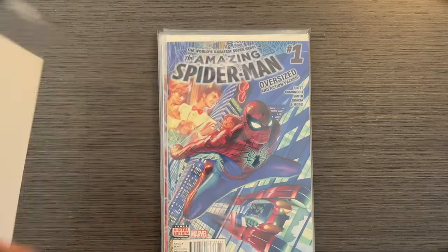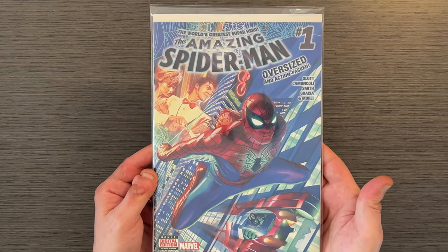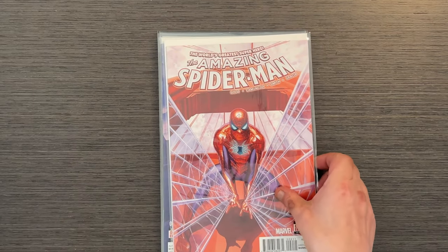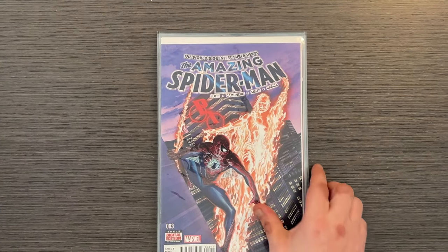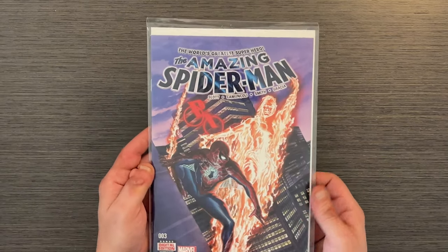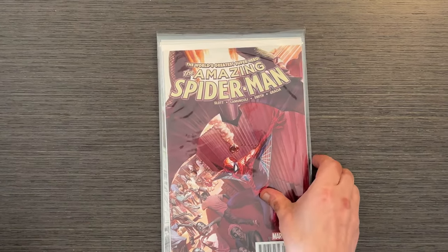Nice black cover. Next up, we have the first 24 consecutive issues out of 32 of The Amazing Spider-Man Volume 4. Issue 1 is a minor key containing the debut of Spider-Man MK4 armor. Issue number 2. Really great story. This is a nice cover with Johnny from the Fantastic Four.